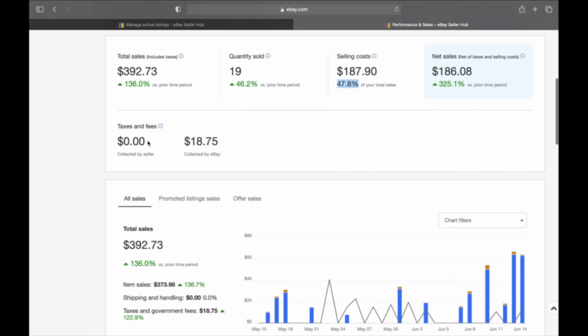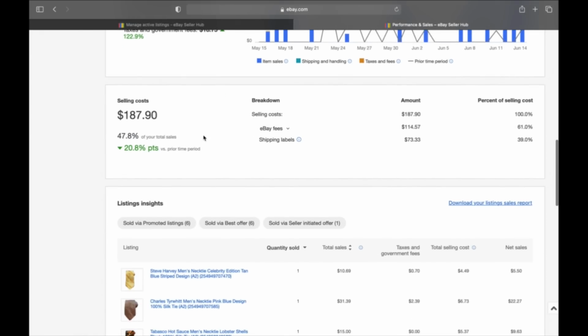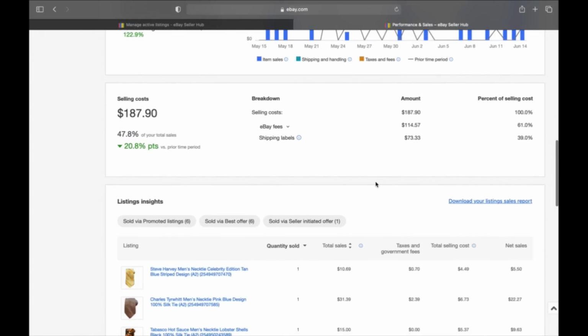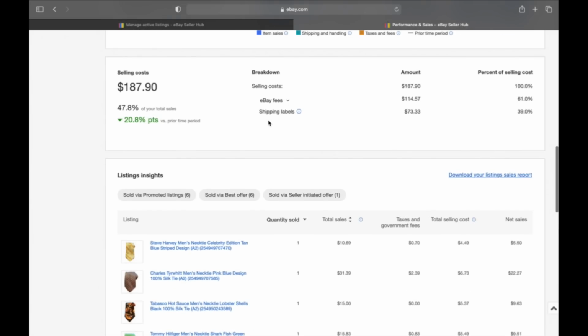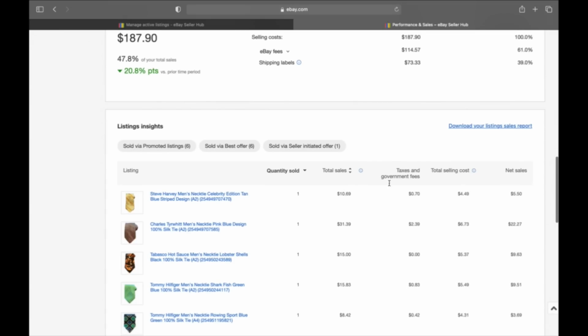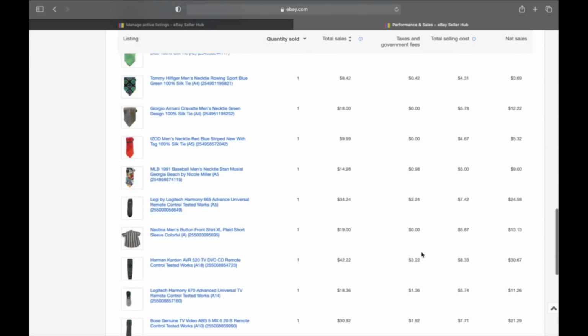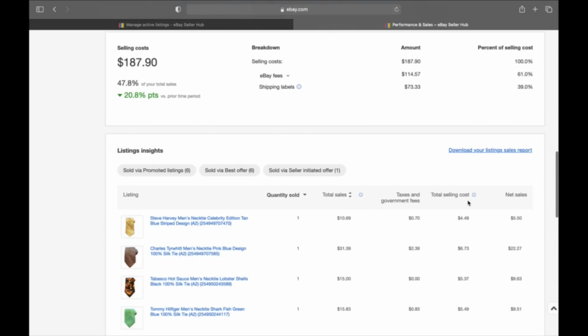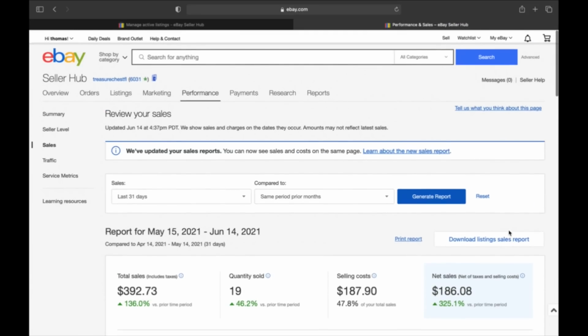And then you can see the taxes that eBay collected and paid on your behalf. You can see the days. You can see all of the different breakdowns. My shipping labels are high, and I know that. I have to get that down. And then you can see all of the listing insights. So you can see exactly what stuff cost and what you sold it for and what you were actually paid out in a net sale. So that's pretty good, right? So that's our listing. That's how we do it.